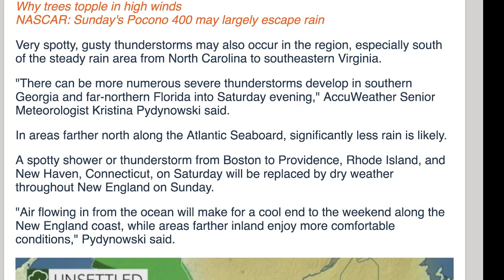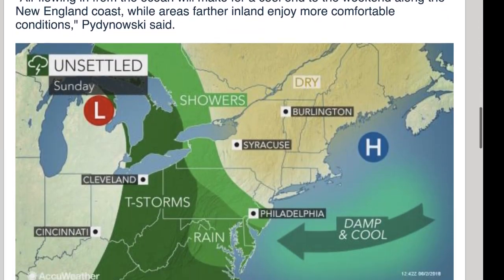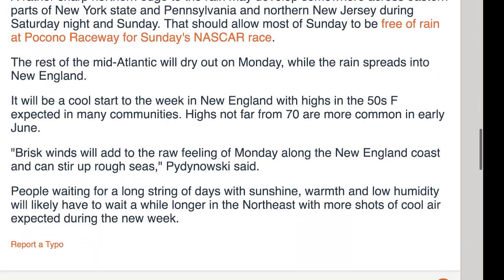Very spotty, gusty thunderstorms may also occur in the region, especially south of steady rain in the area from North Carolina to southeastern Virginia. So, going to keep our eyes on this region here Sunday. Looks like parts of western New York start to see the effects from this storm, and this is the low pressure system that's going to push that Atlantic low pressure, which is pushing moisture in, back out to sea. And behind it is going to be a lot cooler temperatures. We're slated to be in the 60s.